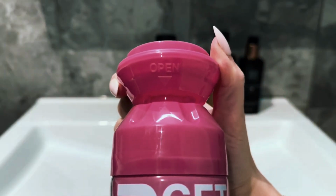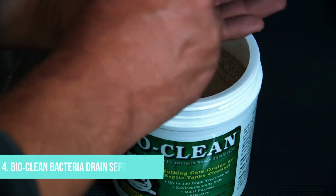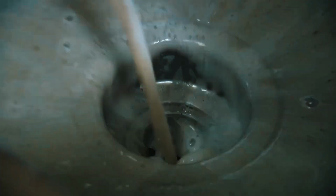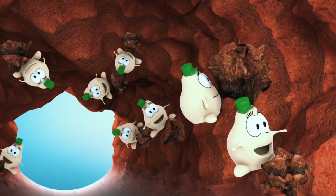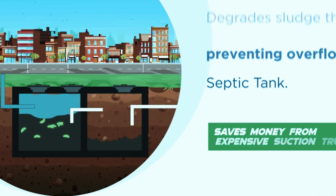It's a simple way to stay ahead of the typical hair and grease that can slow things down in your kitchen or bathroom pipes. Number 4. Bioclean Bacteria and Enzyme Drain Septic Cleaner. If you prefer a more eco-friendly way to keep your drains clear, Bioclean Bacteria and Enzyme Drain Septic Cleaner is a great option.